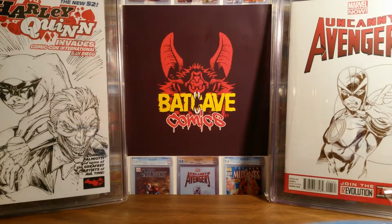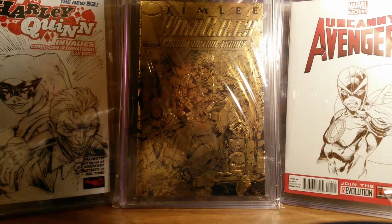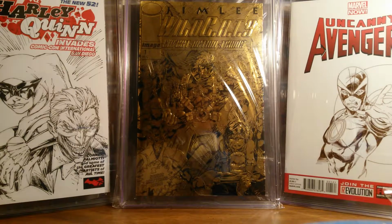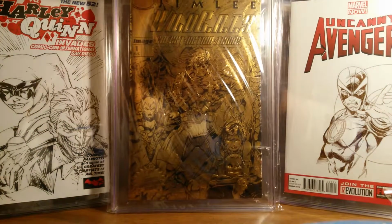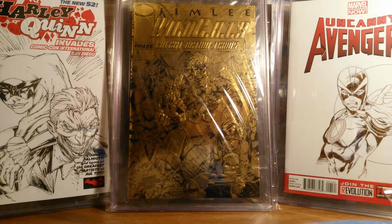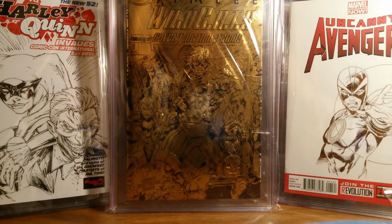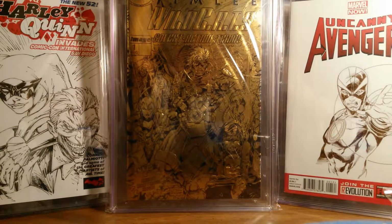All right. Then, we're winding it down. I only have 2 more left. This is Jim Lee's Wildcats Gold Edition, which this one graded a 9.8, but I actually won this at a contest at one of the local LCSs, which is now no longer in business. But I don't see a whole lot of these either. I actually had another one signed by Jim Lee. I ended up selling it. I probably should have kept it, but I had this one already graded, so I might as well sell the other one.